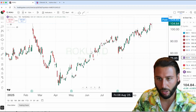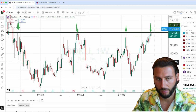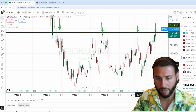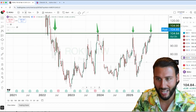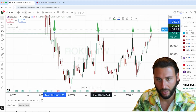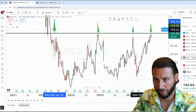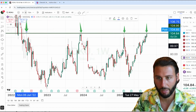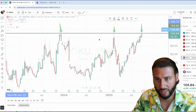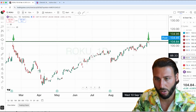Again, I've been keeping a close eye on this Roku. Let me zoom out for a moment. Going back a couple of years now, Roku has not really been able to get above this 105 area. Now you can see 2022, 2024, 2025, every year it cannot get above this area. And we're starting to see the buyers kind of come back in and hold this name up.